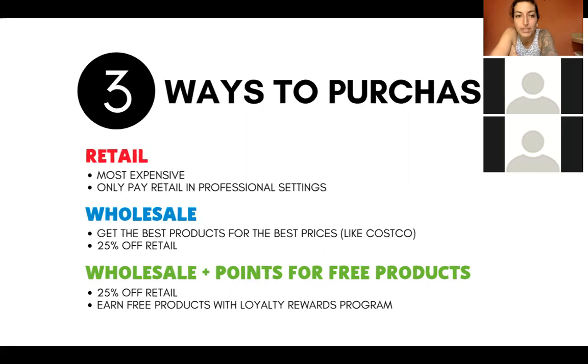So the first way to purchase is retail. It's the most expensive, and you generally only pay retail in professional settings, like you go into your therapist or the office of your chiropractor, and they have Doterra on the shelves. You could buy it there at retail price. It's the most expensive, and there's no education attached, okay? So you don't really want to buy retail.